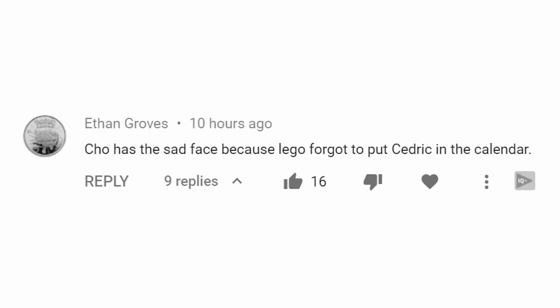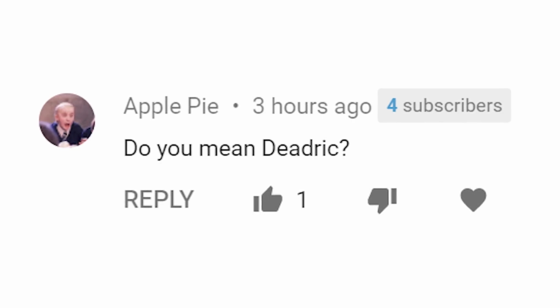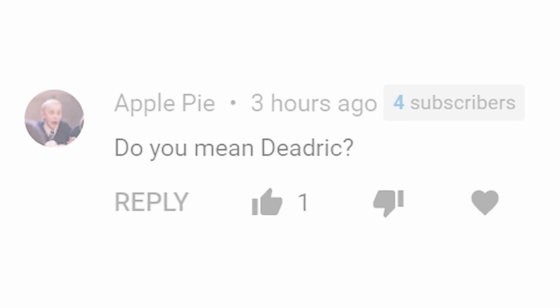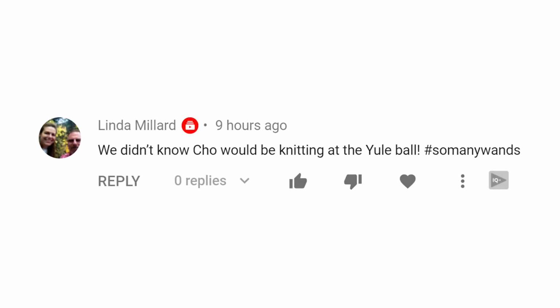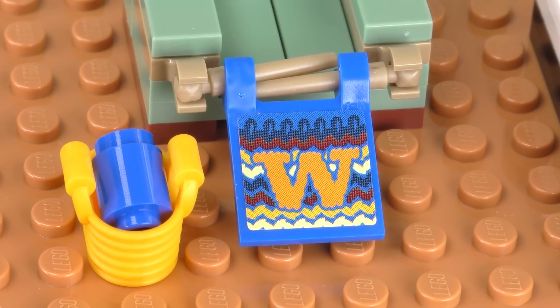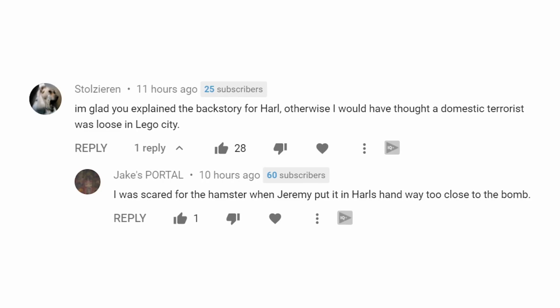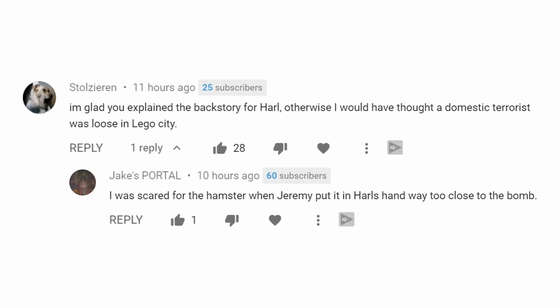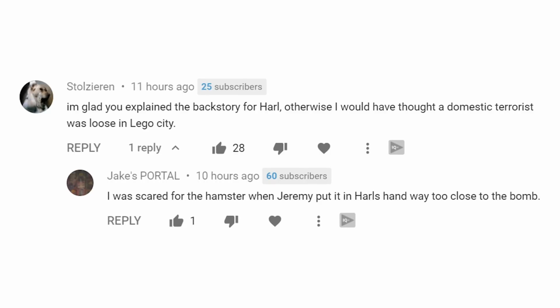A few people, including Ethan Groves, thought Cho was sad as Cedric was not in the calendar. But Apple Pie made me laugh out loud, referring to the spare as Dedrick. That's good, dead good. Linda Millard found a great use for all of the spare wands. A good old bit of knitting. Great reference to the Burrow build from earlier this year. Stoltz was grateful for the backstory on Harl Hubbs, who is thankfully not a domestic terrorist or a bad dude. I've got to confess, I had to Google that.